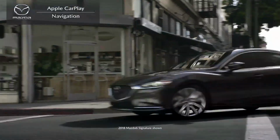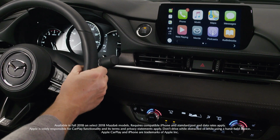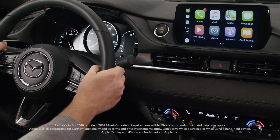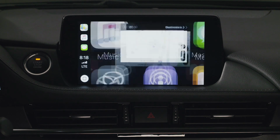Your new Mazda is available with Apple CarPlay integration, which is a smarter way to access some of the features and apps of your iPhone while driving. And getting directions to where you want to go is easy. Start by selecting Maps on the Apple CarPlay home screen to quickly access Apple Maps.